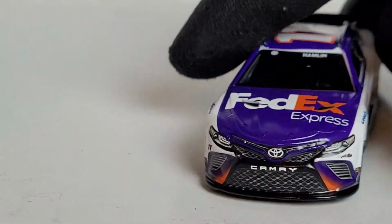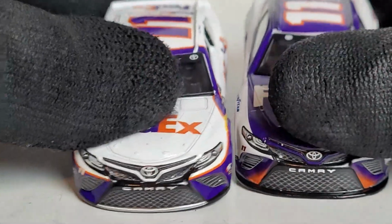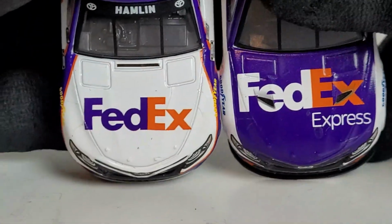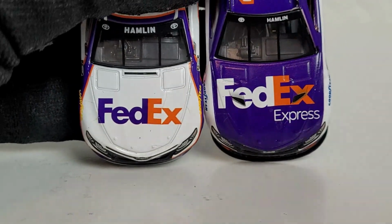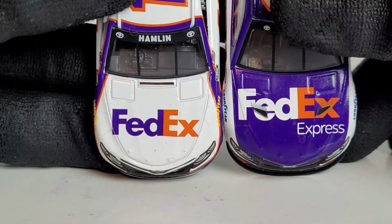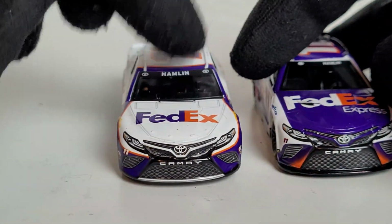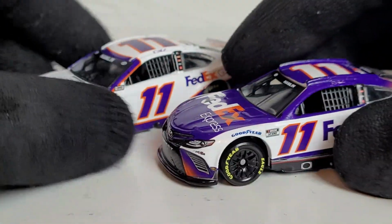this half-second comparison of the Denny Hamlin car from last year. And yes, I know it's a metal chassis diecast, but it shows you pretty much exactly what the same paint scheme is. But one thing I do like is that they actually put FedEx Express on the hood compared to just saying FedEx on the front. I didn't mind this paint scheme that we had for a few years now, guys, from 2021 and under.